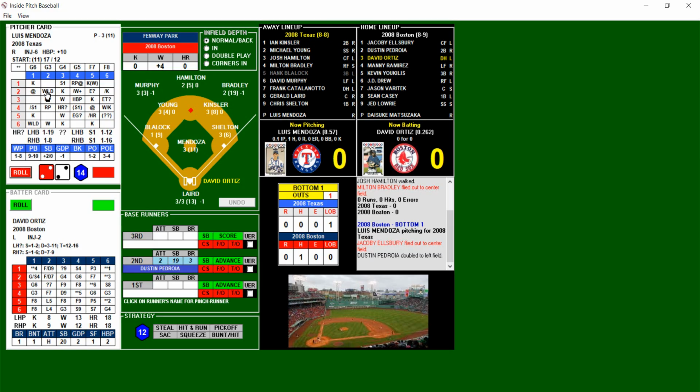We're going to look at the first 2 columns on the pitcher card here, marked WP and PB. And no, the PB does not stand for peanut butter. And so on a 1-8, it's a wild pitch. On a 9-10, it's a passed ball. And that's a 13. It is too high.